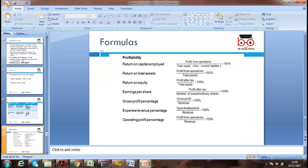We discussed two types of liabilities. Do you remember last lesson? Yes, we did. We looked at current liabilities and long-term liabilities. Current liabilities we are supposed to pay within 12 months, and non-current liabilities could be more than a year, or we also call them long-term liabilities. So profit from operation divided by equity plus non-current liability gives the return on capital employed as a percentage, how much percent we have return on capital.